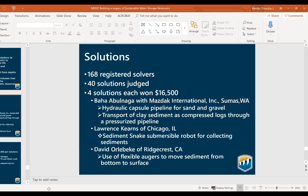And thanks, Paul and Tim. In the near future, we'll also update stakeholders on how things are progressing with the sediment management plan for Lewis and Clark Lake. And perhaps to get some feedback from stakeholders, we might try this format as well.